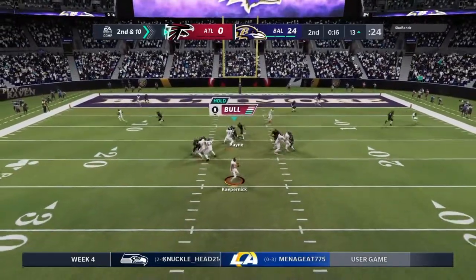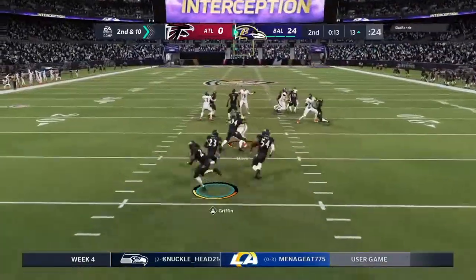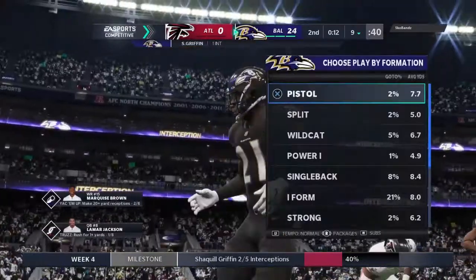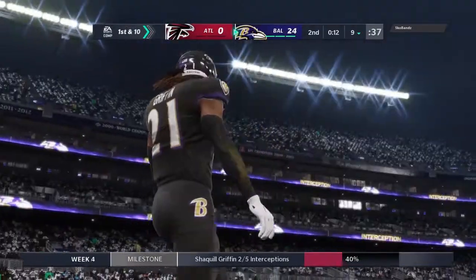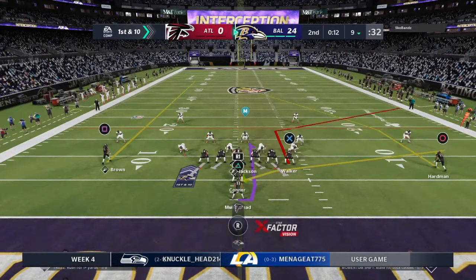Kaepernick again here on 2nd and 10. And for the third time in this half, it's intercepted. Shaquille Griffin with a pick. And his guys have got it back at the closing stages of the first half. Second down pass. Intercepted. Next drive. And the ball backed way up.